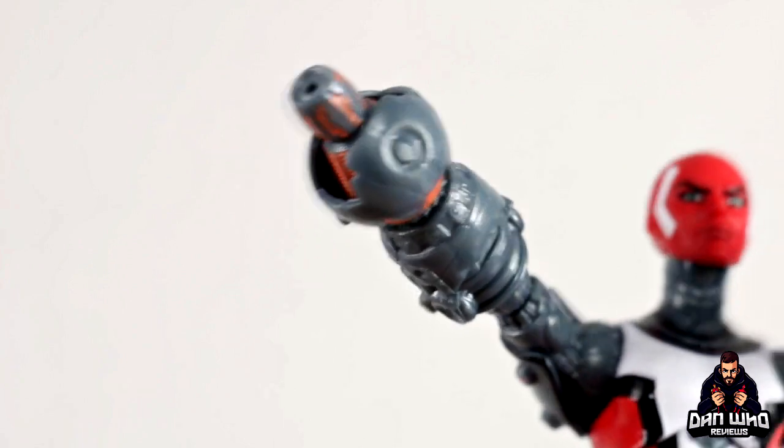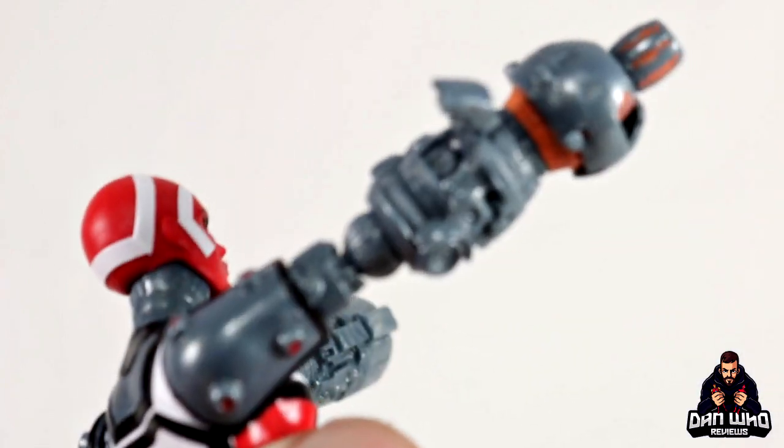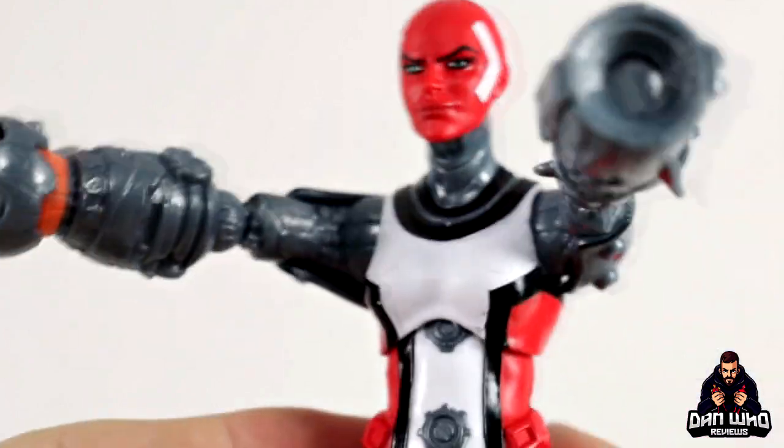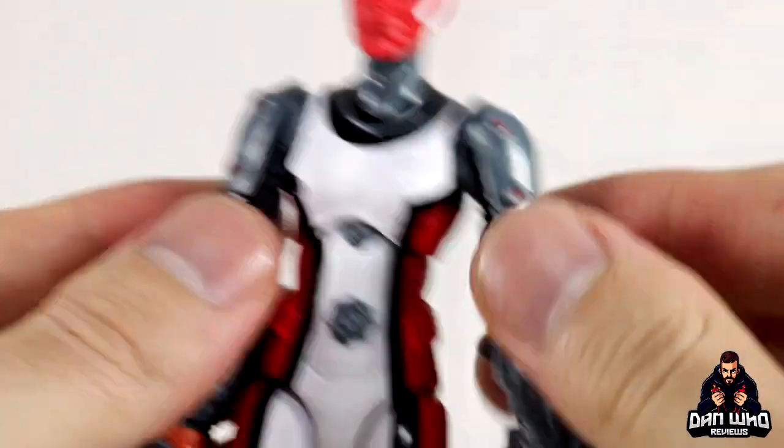So there's one arm. Again, the bit of orange looks good, unique. Got a bit sticking out there. There's the second one. Again, it looks good. So there's the interchangeable arms. You can have arm cannons.